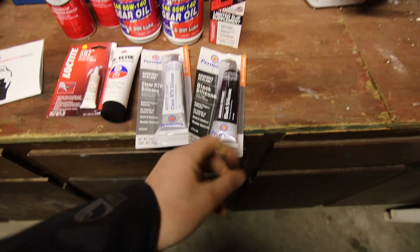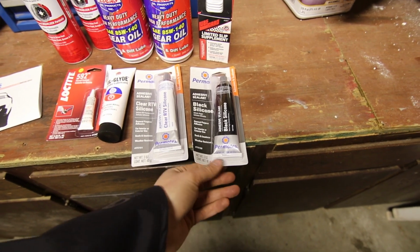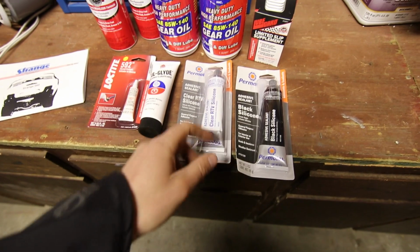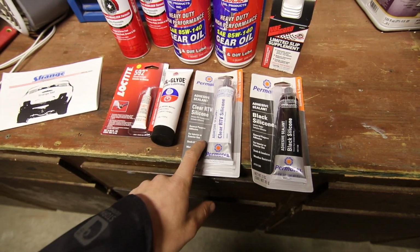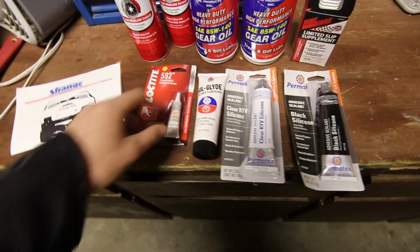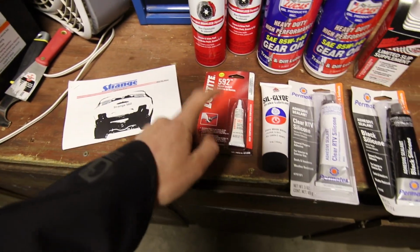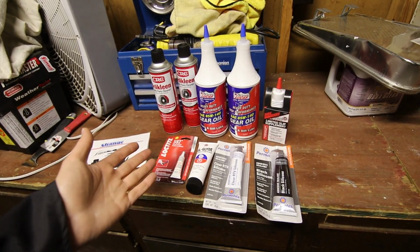Black RTV to seal the LPW differential cover onto the surface of the 12-bolt center section. Clear RTV silicone for the preload bolts. Forgive me, I don't know exactly what to call them inside of that cover, but it's what loads the main caps on the differential carrier. A little bit of brake lube for brake parts, and some white thread sealant for the fill and drain plug on the LPW cover. So this is the basics of what you would need to do this after receiving your rear end.